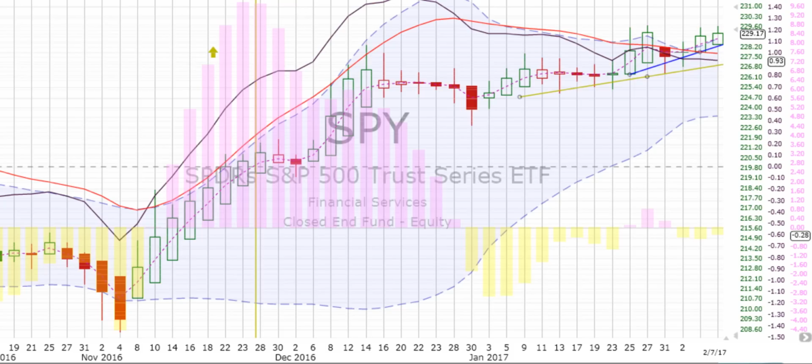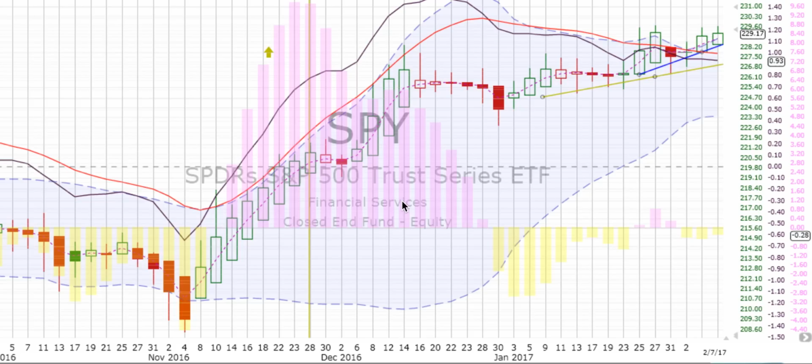And then we have the price percent oscillator in a dark purple line with the red signal line. Then we have the derivative oscillator in the background, pink up, red and yellow down. So we've got everything tracking there on the charts for you. Let's jump right in. This is what's going on in the markets.